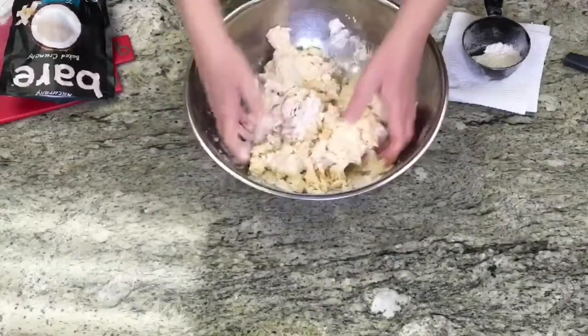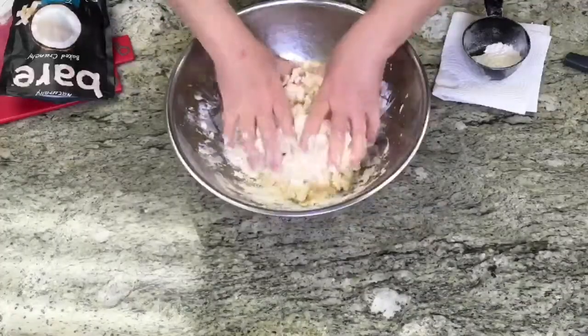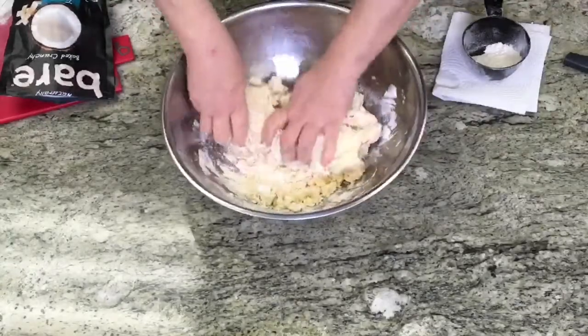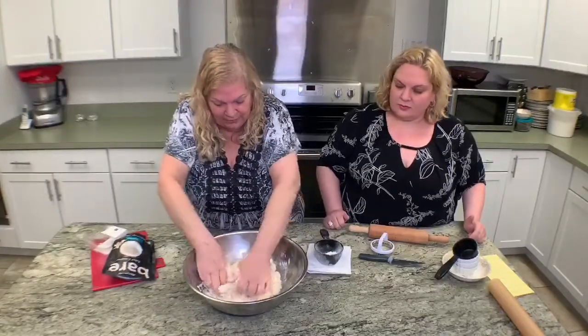So all you do is keep on going like that until you get it all incorporated. Look how easy it is too. It's not like a real wet dough. It's a nice dry dough. I'm going to get this into a beautiful bowl, and then we're going to roll it out, and I'll show you how we make our scones.